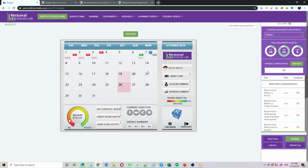Starting this spring, we're also going to have other modes of the budgeting game. So for example, one where your student actually has a full-time job and they're not a student. We're also working on a business version that will be used in business classes where students are managing a small business instead of their personal finances.